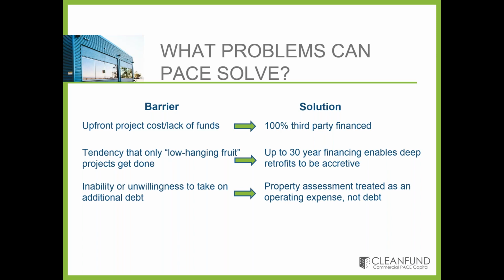Additionally, PACE is not really debt. Property taxes are considered operating expenses, and we have to be careful not to give... We tell our clients that we don't give accounting and tax advice, and we don't. And PACE enables borrowers to not have to use their own equity or their debt lines, their credit lines. So PACE is its own mechanism that's neither debt nor equity.